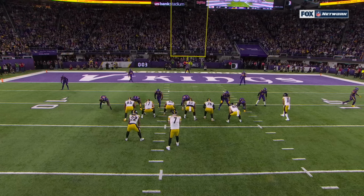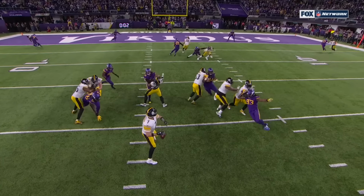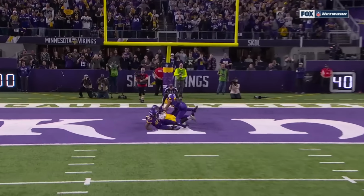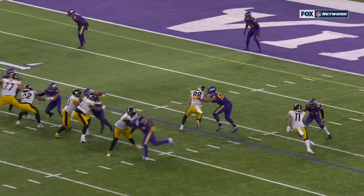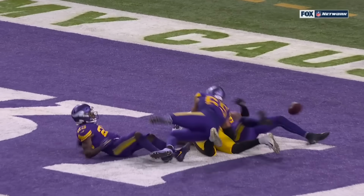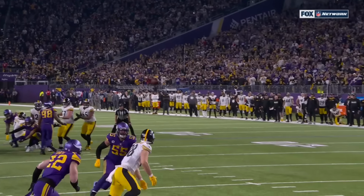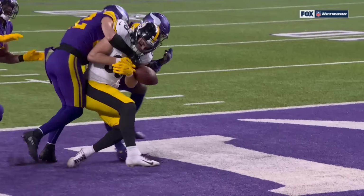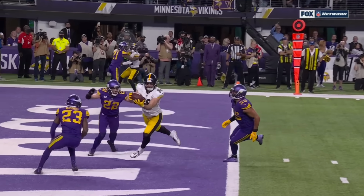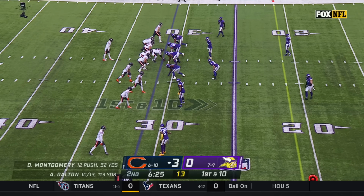Minnesota brings a 5-man rush, and Roethlisberger with pressure really does all he can. I mean, he lays this as good as he could possibly put it for Freiermuth to have a chance. A good route by Freiermuth, and this ball is perfect. And you know the windows are tight. You know you're going to take a hit, but he gave him a chance. And Freiermuth just not able to hang on to it as Harrison Smith comes in and knocks it out. Made the Pro Bowl in 2018.